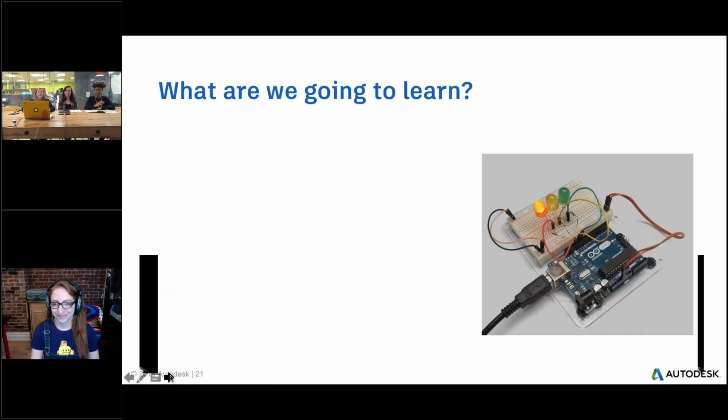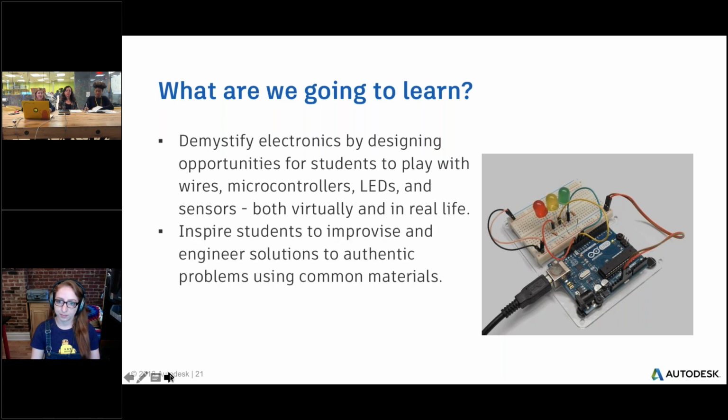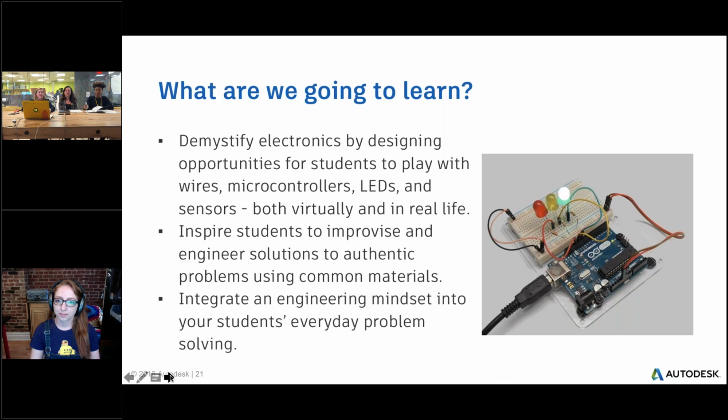All right, so what are we going to learn today? Lots of cool stuff. First off, we're going to talk about how we can demystify electronics by designing opportunities for students to play with wires, microcontrollers, LEDs, and sensors, both virtually and in real life. We also will talk about how you can inspire students to improvise and engineer solutions to authentic problems using common materials. We even have real life students with us today, so we're very excited for them to present as well. We also are going to think about how you can integrate an engineering mindset into your students' everyday problem solving, and we can also extend that to a design mindset too. Lots of cool stuff going on today.